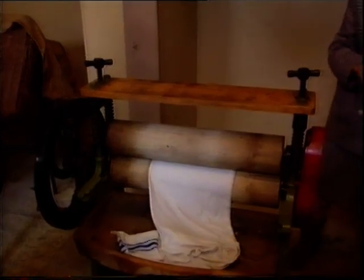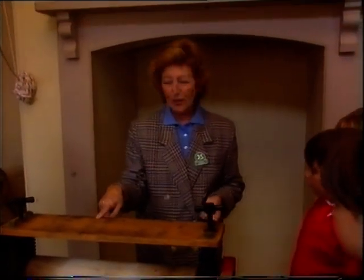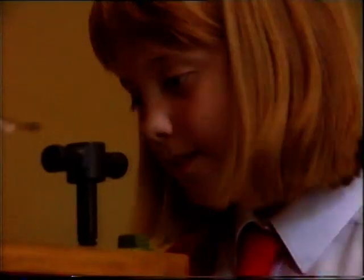To get the water out of the sheets and all the other clothes, they used this. Who knows what it was called? A mangle. Who'd like to have a turn? Me. Come on then. The other way. That's it. And that was how they got the water out. They didn't have spin dryers.